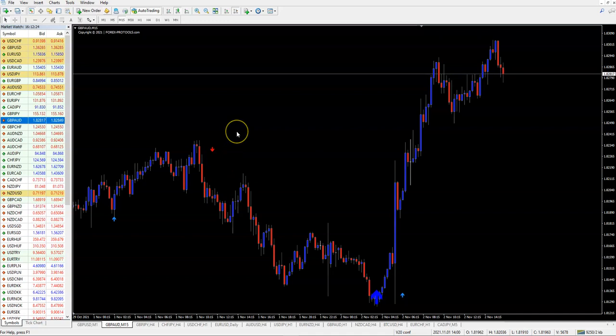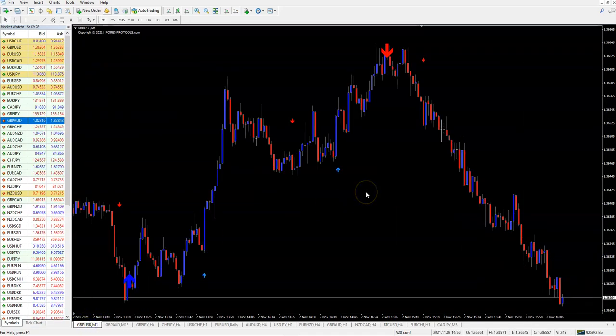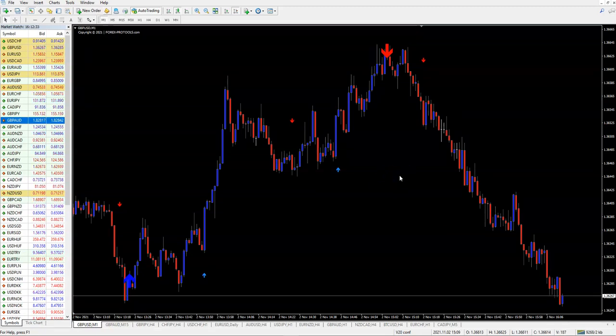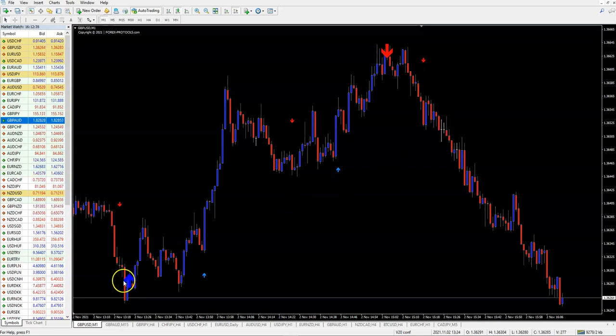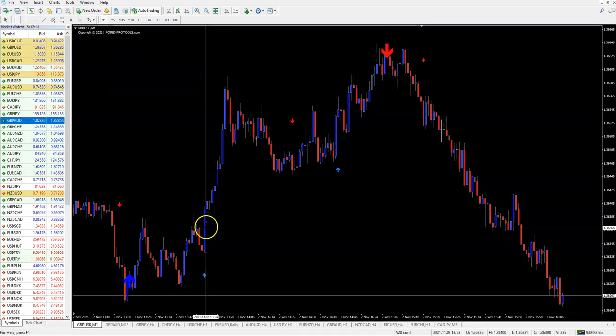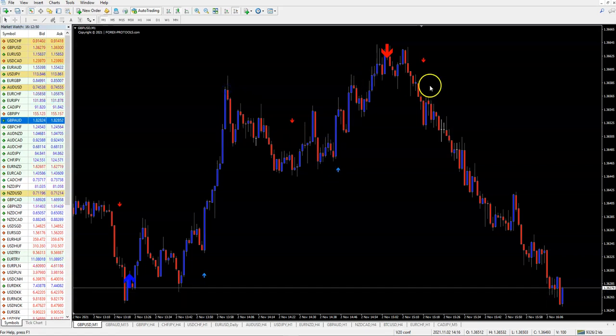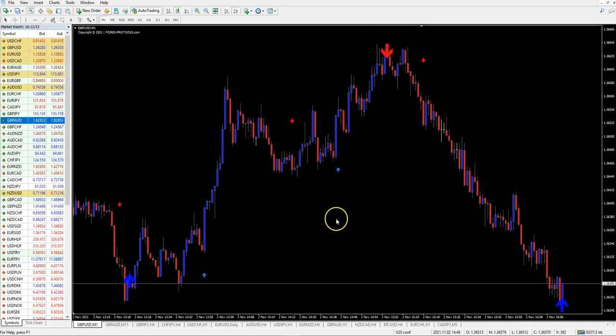By the way, as I mentioned at the beginning of the video, you can also use it as an indicator for binary options. You see on M1 you have an arrow, 5 minute expiry here, 5 minute expiry. You see, 5 to 6, 7 minute expiry, no problem. Or here, or sell. 5 minute expiry.